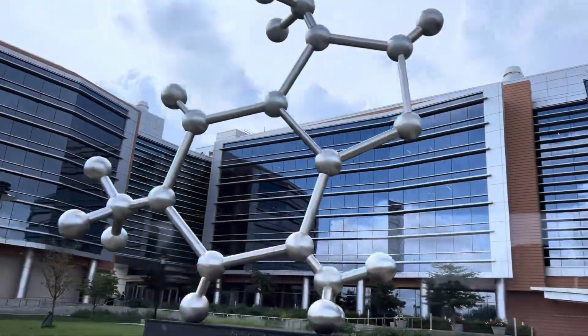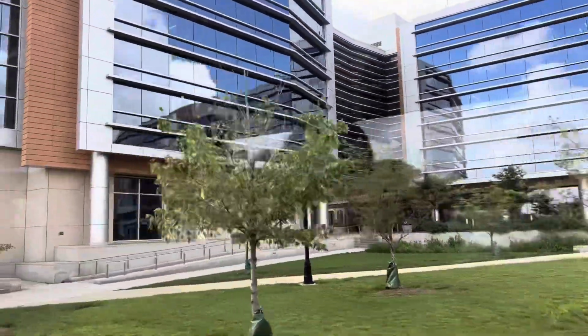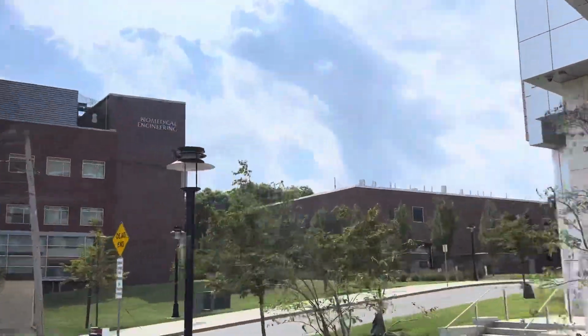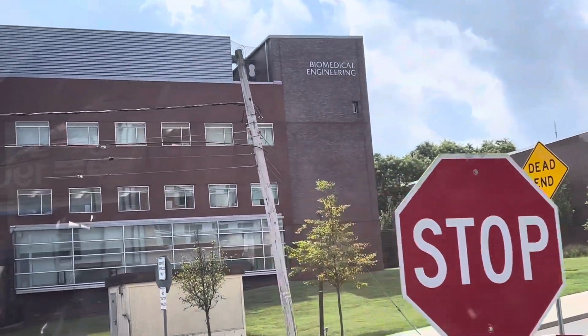If you look to your right, you'll see the chemistry and chemical biology building. It houses a lot of really cool groundbreaking labs. I did research there when I was in high school about how stem cells can be used to cure osteoarthritis. So there is, once again, a lot of really cool things that you can research at Rutgers.